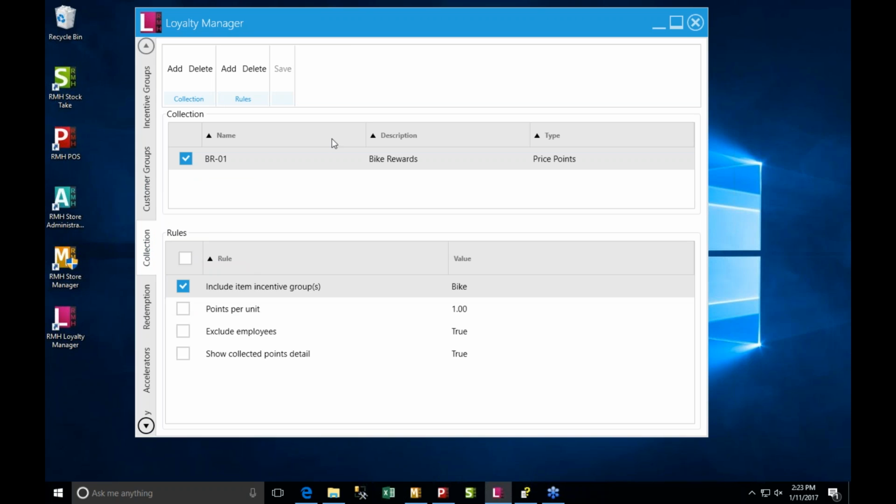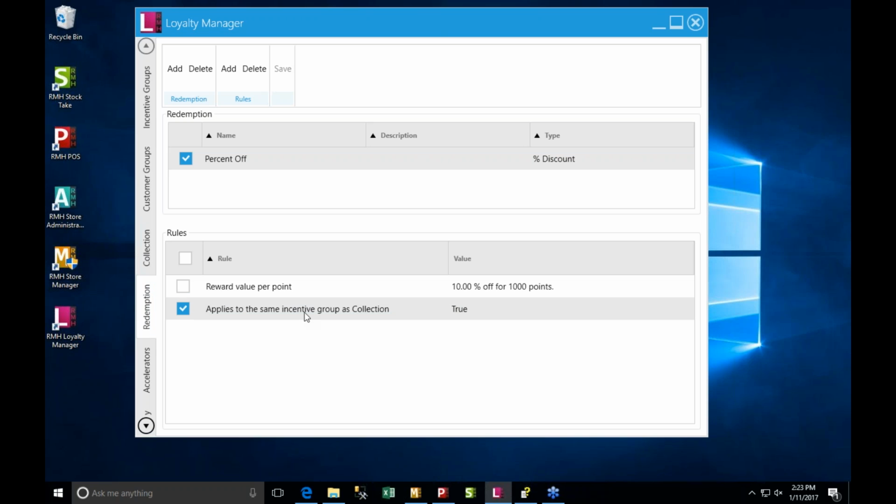So this particular program is a bike rewards program where somebody can get X number of points if they buy things out of the bike supplies category. And then for every 1,000 points they get, they can get 10% off of either an individual purchase or, depending upon how you want to set up, there are many different ways to set up the loyalty program, which is something that the RMS product relied on third-party applications for.